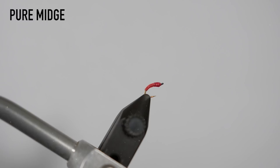Fly number five, Pure Midge in fire red. Again, it's red, green. It's the holidays. Time to fish the holiday flies. But for real, red midges are super productive throughout the month of December, into January, even into February. This midge should be in your box, especially on the Blue. I love the Pure Midge on the Blue. It's Santa's favorite.